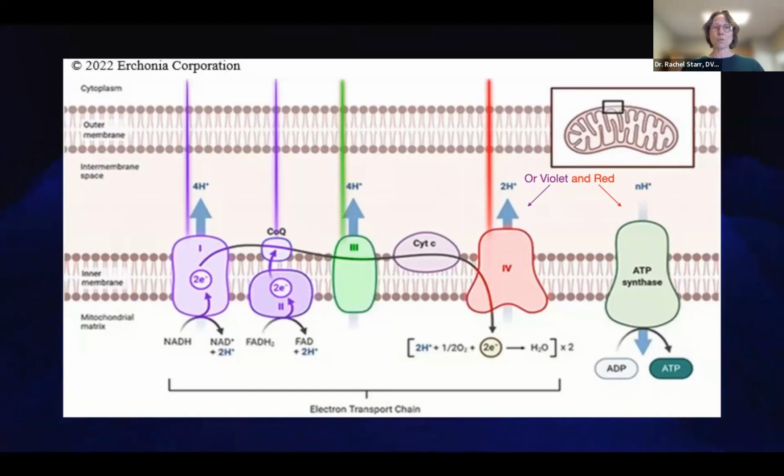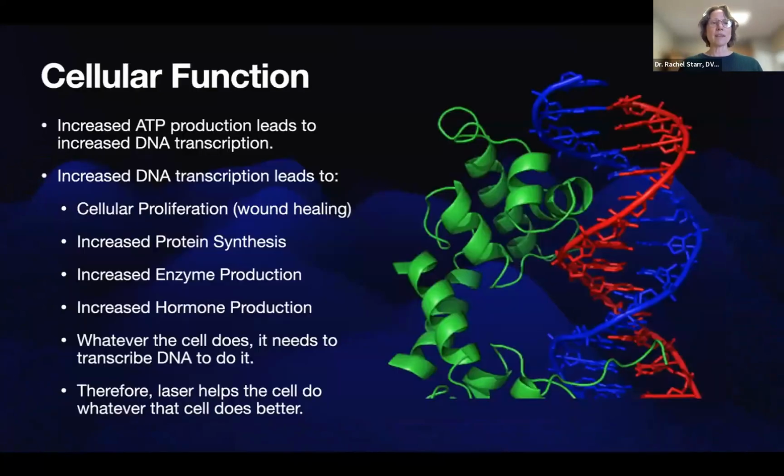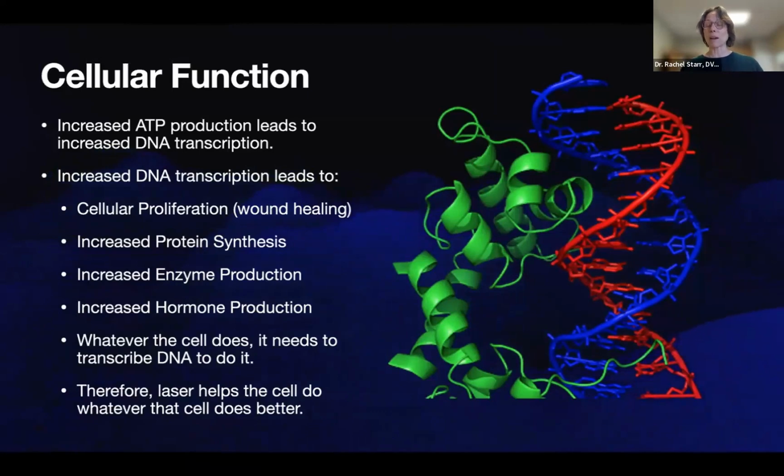plus in generating more ATP. So when we generate more ATP, we end up with increased cellular function. And increased ATP production, we know, leads to increased DNA transcription. When we increase DNA transcription, we get cellular proliferation in the event where we are trying to heal a wound or really in any tissue. We get increased protein synthesis. We need to transcribe DNA to synthesize proteins in the body. We get increased enzyme production because we need to transcribe DNA to make enzymes, hormones. So basically, whatever the cell does, it needs to transcribe DNA to do it. Therefore, laser therapy helps the cell do whatever the cell does better. This gives it a broad-reaching application.